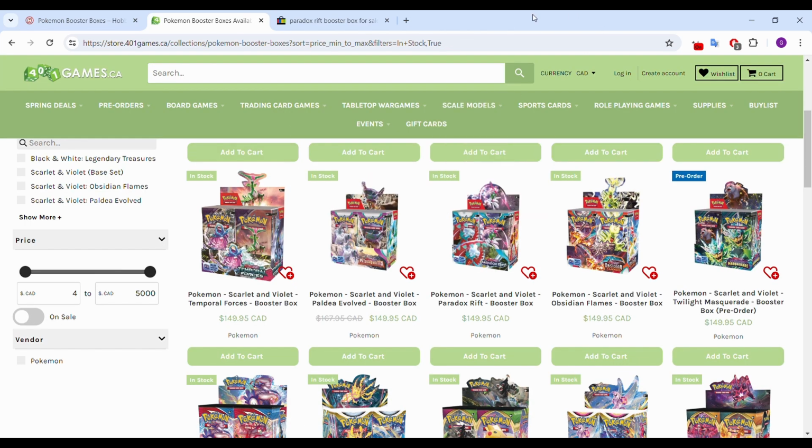401 Games. Some people really like 401 Games. I actually think they have a really good selection, but they're always priced high. The odd time, I notice that they don't update their prices as often. So sometimes if something's really rising in price, you can check their website and potentially buy something if they've slipped up and haven't updated in a while. But again, for this example, $150, you're going to be paying 12% tax on that. So that's 165, 168, something like that. So yeah, just 401 Games, not really worth doing.